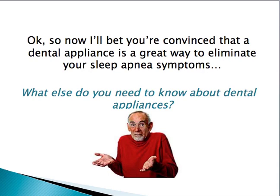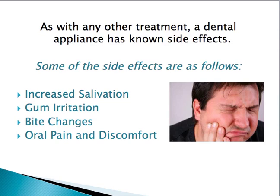Okay, so now I'll bet you're convinced that a dental appliance is a great way to eliminate your sleep apnea symptoms. What else do you need to know about dental appliances? Well, as with any other treatment, a dental appliance has known side effects. Some of the side effects are as follows: increased salivation, gum irritation, bite changes, oral pain and discomfort, and there are actually a number of other side effects that come with dental appliances too.